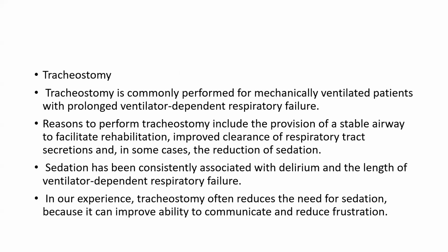Now, the next is tracheostomy. Tracheostomy is commonly performed for mechanically ventilated patients with prolonged ventilator-dependent respiratory failure. Reasons to perform tracheostomy include provision of a stable airway to facilitate rehabilitation, improved clearance of respiratory tract secretions, and in some cases, reduction of sedation.